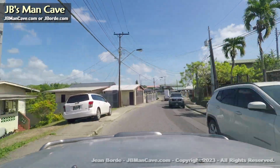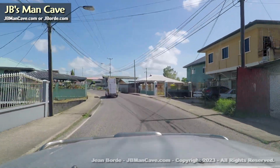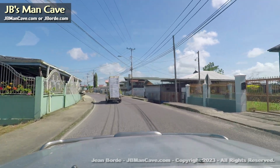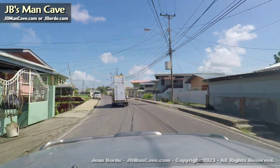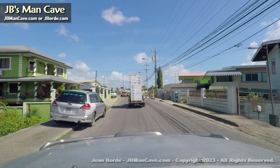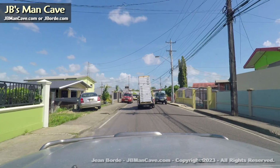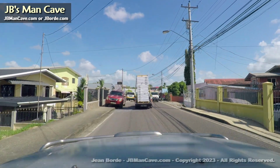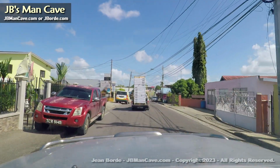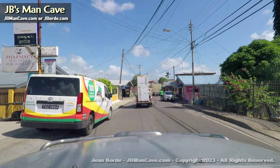Now, if you are not familiar with the Caribbean or Trinidad, I can tell you that what you're seeing now, the look of it, the houses and so forth, is the typical look of Trinidad, especially in the south where it's more hilly. The houses tend to be built towards the road and at a drop. So they're very close to the road.